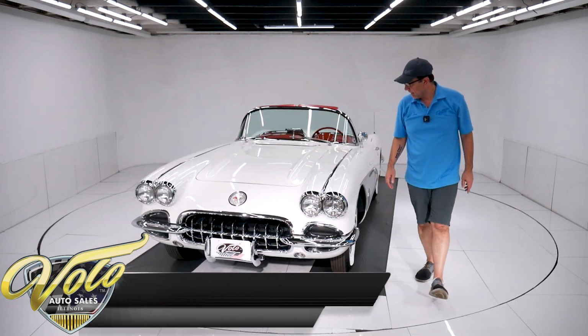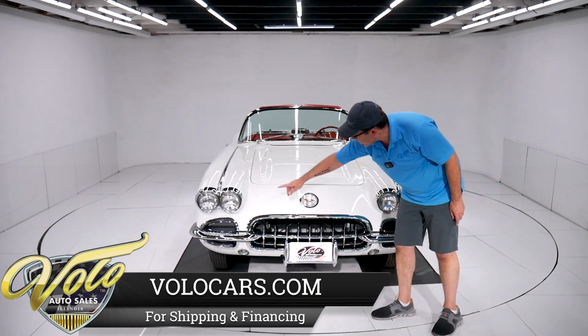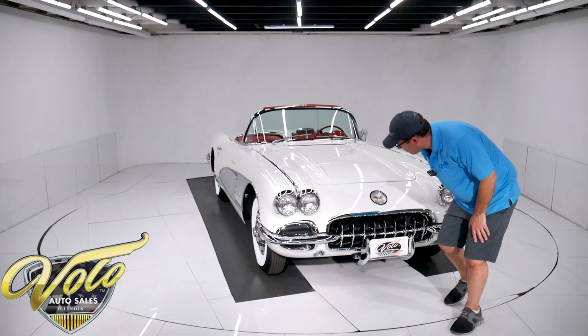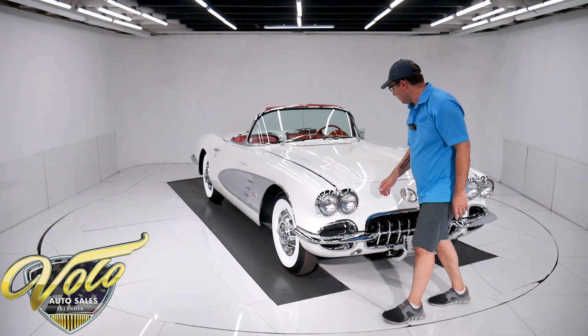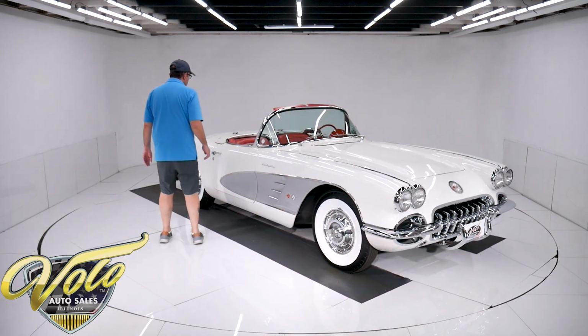They're probably new. It has all the chrome. It has T3 headlights, reproduction headlights. Got the teeth and the grill, license plate frame, all that looks new, looks beautiful. The moldings up on top are real nice.